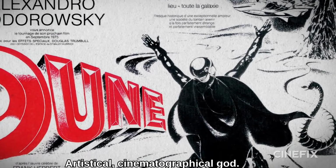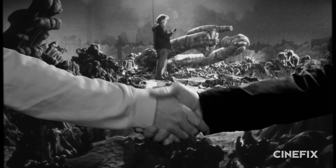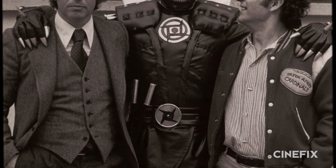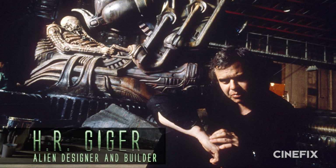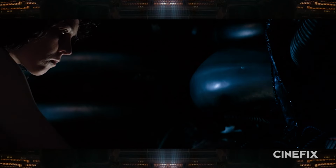This is because Jodorowsky had already sought out visionaries in their respective fields. Visionaries that O'Bannon would meet while working on Dune, like Chris Foss, the French artist Jean Moebius Giraud, and most importantly, Hans Rudolf Giger, the artist that would ultimately make Alien so, well, alien.